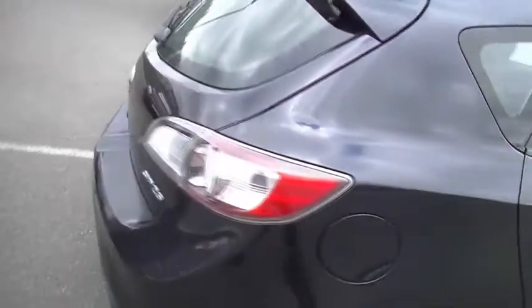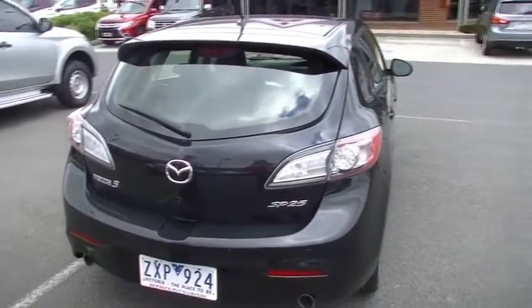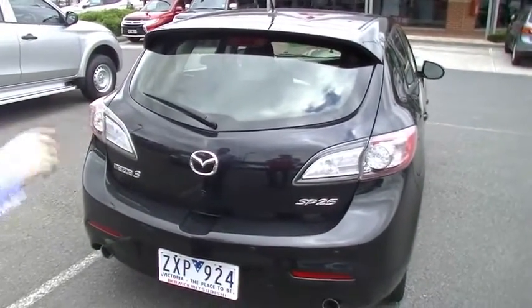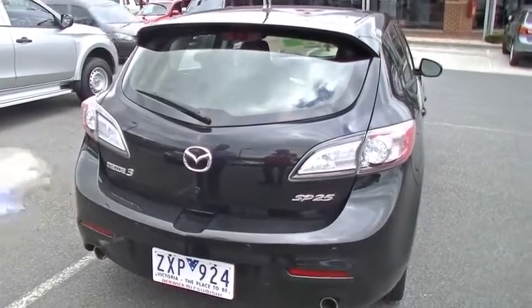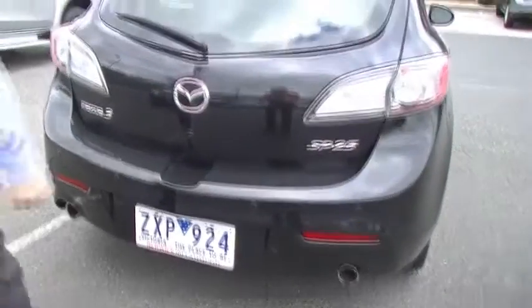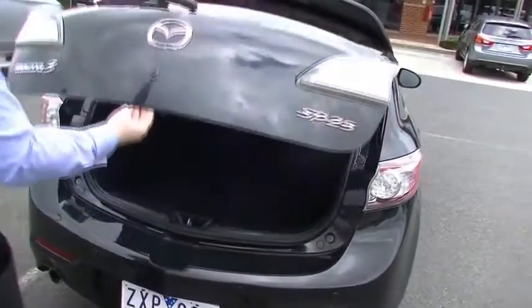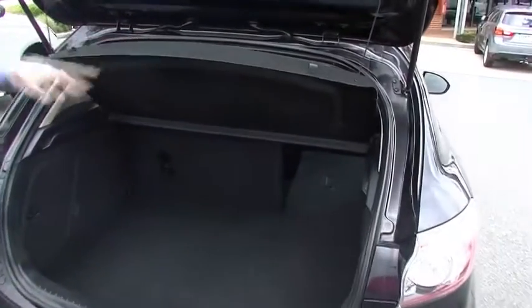Alright, coming around to the back of the SP25, don't mind me as I rub my hands together, it is cold today. In the back here we've got, yet again, highly styled, very intricate details in the tail lights and everything. Dual exhaust tips down there, reversing sensors of course, high mount stoplight. Push the little button, lift the boot up. We'll see, it does have its little cargo blind barrier here as well. Carpet trim in here, just presenting brilliantly. No signs of scuffs or scratches or anything like that.